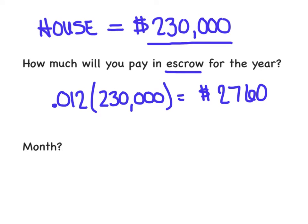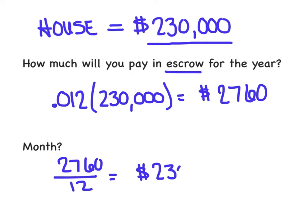And how much would that be per month? If I divide that by 12, that's going to turn out to be about $230 per month that is going to be devoted towards taxes and insurance. So we're going to stick that number in our back pocket.